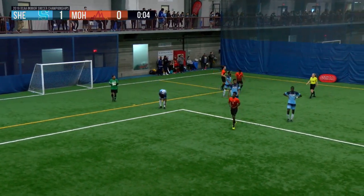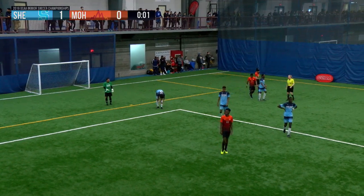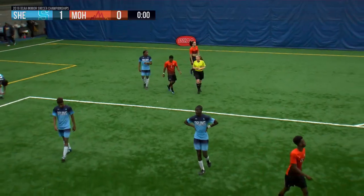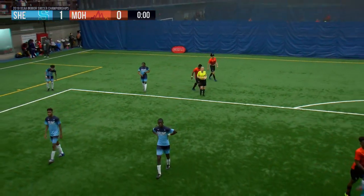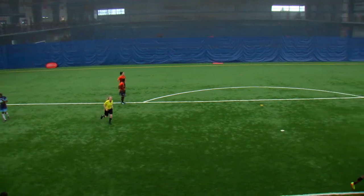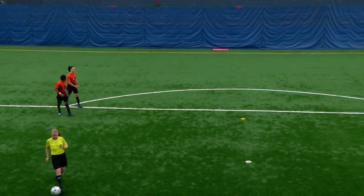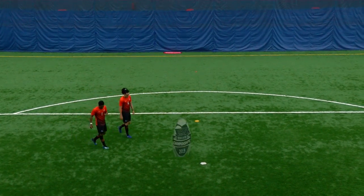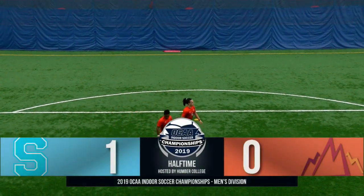That should do it here for the first half. There's your buzzer. After the opening frame, 20 minutes of play, we have a score of 1-0. Sheridan really in the driver's seat that whole time, and we'll see what we get here in what should be a great second half. This is the Hawk Sports Network. Stay with us. I'll be right back.